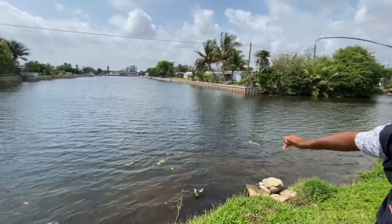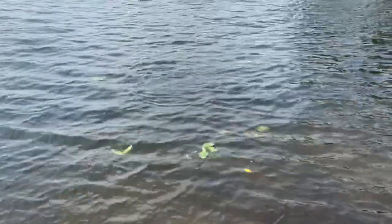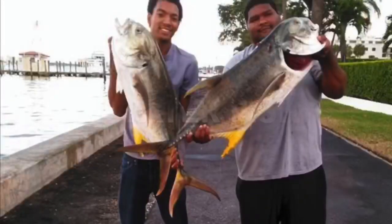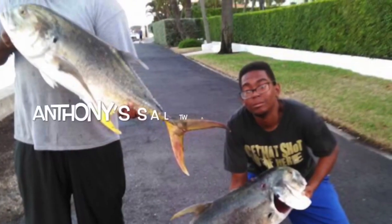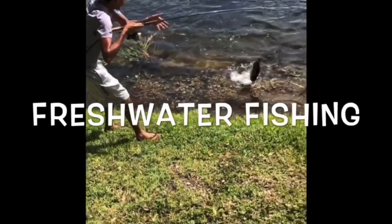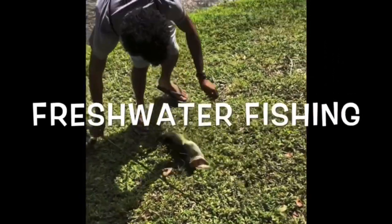Hold it. Dude, it's huge. Look at it. It's a big bass. He came off. Dude, that was a huge bass. First fish. Get up here, son! Look at that big boy.